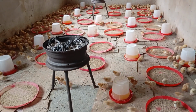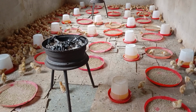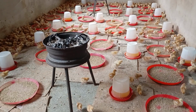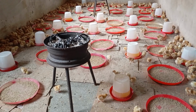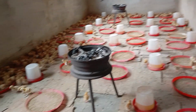And you can say, okay, the place is warm, the weather is now warm, you don't need it. At night, please, a pullet's attitude is very different from a broiler's attitude. Please give them heat. They don't grow as fast as your broilers, so it is very important that you give your pullet heat. And you can see that the place is wide.